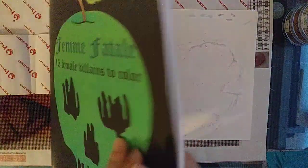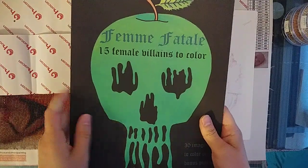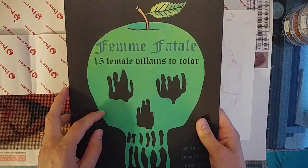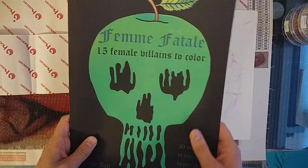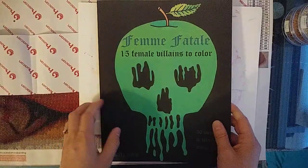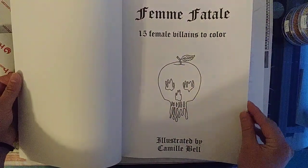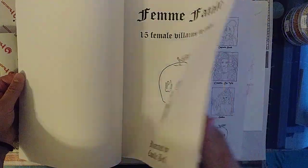So it's a matte cover, which is really a cool texture. And this apple artwork is stuff that I did when I was in college. But I did this on Amazon, so it is Create Space paper. This is the title page.